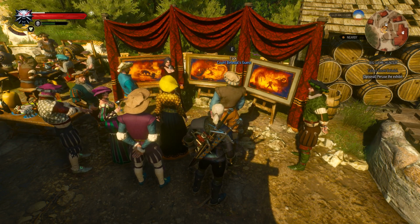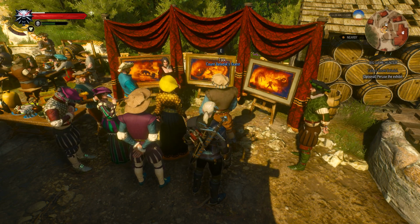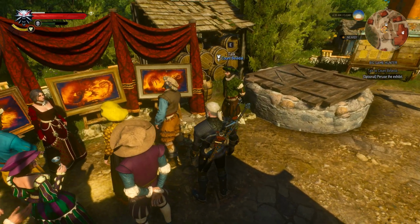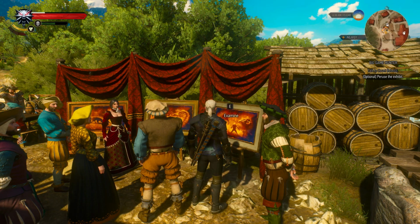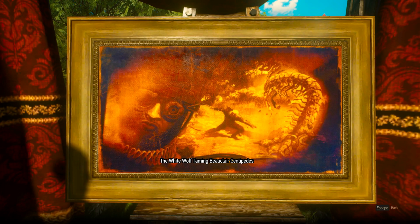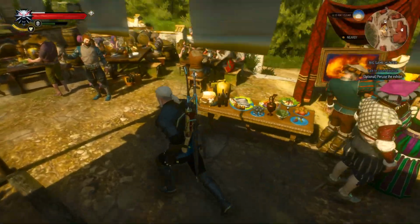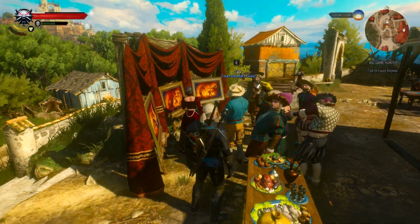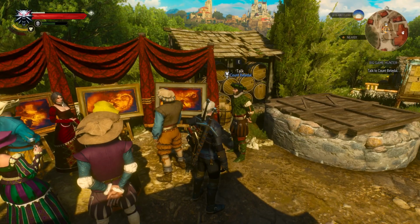Look at that! You got the panther on the left, the centipede in the middle, and then another centipede with a peacock on the right. Pretty damn hot, I know. The Witcher taming peacocks. The white wolf head round this side. Just not bash anybody out the way. Wonder if I can actually purchase these from the Count. Display them in my home.